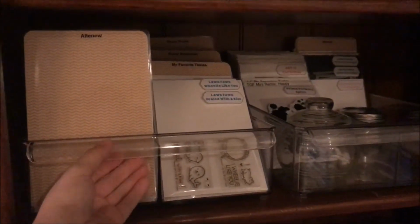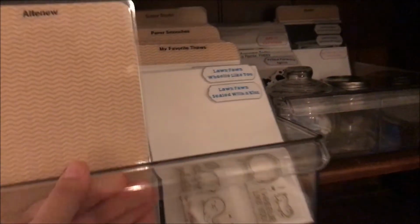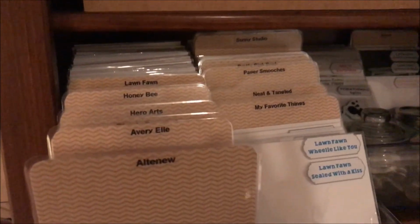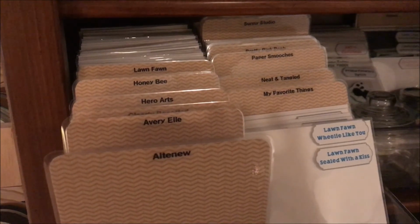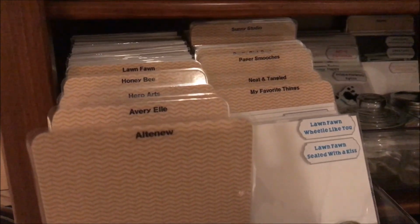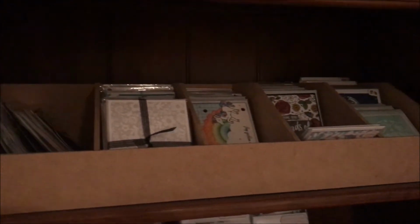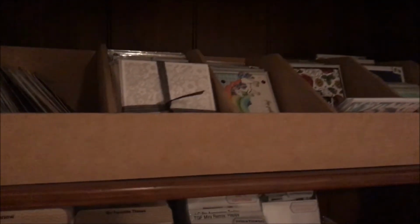Okay, so up here I have these clear fridge bin things that I use to store my stamps, and I made these dividers with the labels for each brand using my laminator. The general idea for the stamp storage definitely came from Jennifer McGuire, so big shout out to her for all of her awesome ideas. Up top there is a card organizer that my husband made for me.